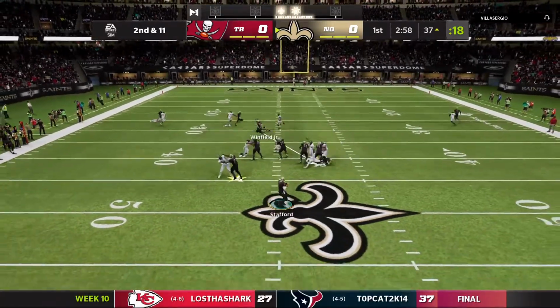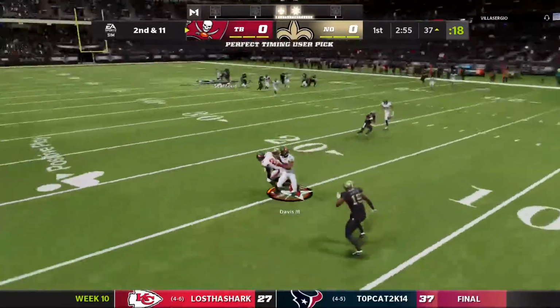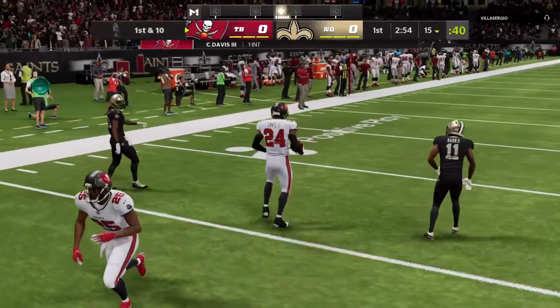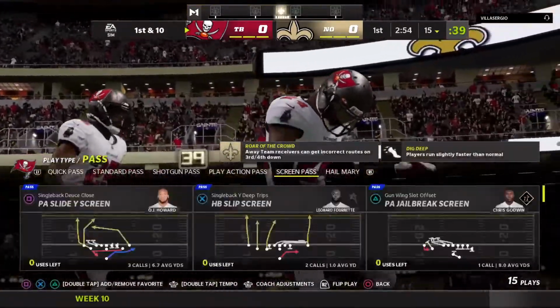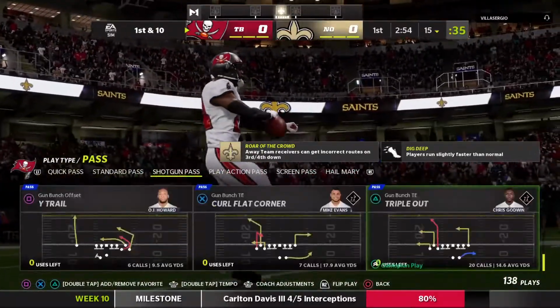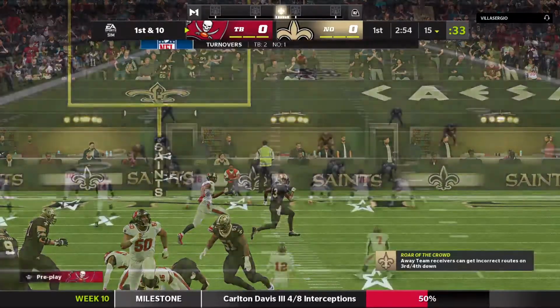Throwing again on 2nd down. Stafford. Into a double team, and it's intercepted. Carlton Davis picks it. And the Bucs are going to have it here at their own 15. So problems with errant passing continuing. Remember, he threw 2 picks in the loss last week, and now another here in this first quarter.